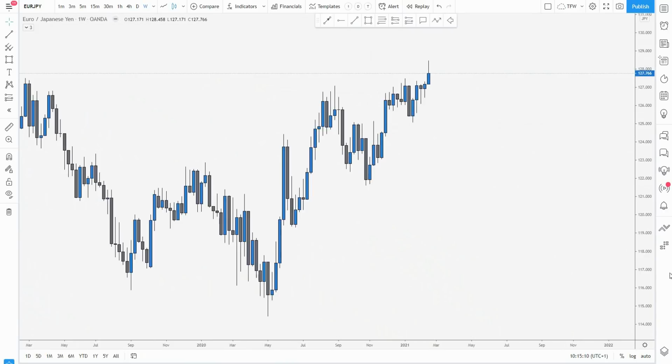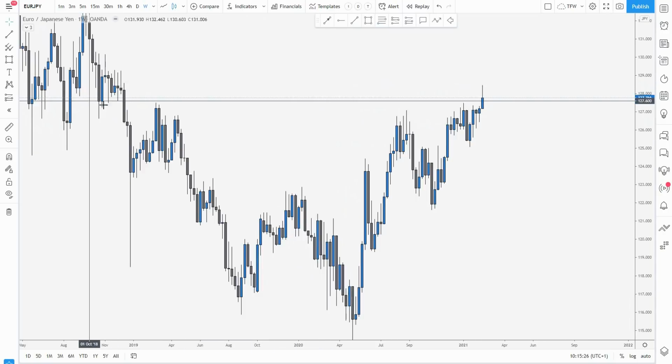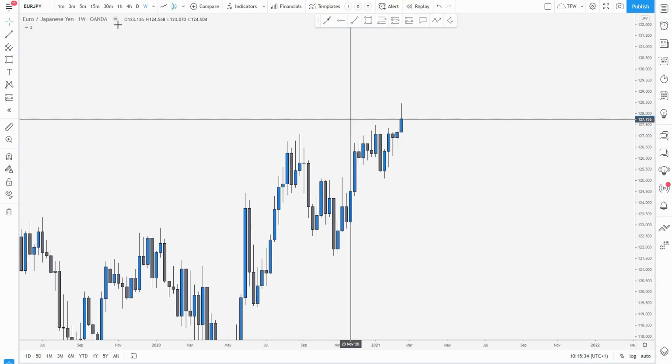Let's have a quick look on EJ because the weekly candle is really interesting. As you can see, we have been consolidating right there, failing to break the highs for quite some time. And actually this candle broke the highs, but you can see the rejection coming from the top. 128 was tapped. And if I just go a little bit on the left, you can see the market is tapping into some sort of strong support and resistance, supply and demand right there on the left. So is the market going to continue right now or is it going to reverse? We don't know.